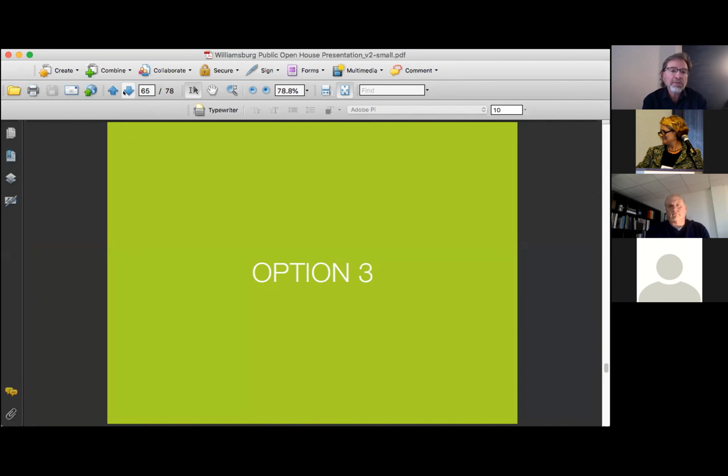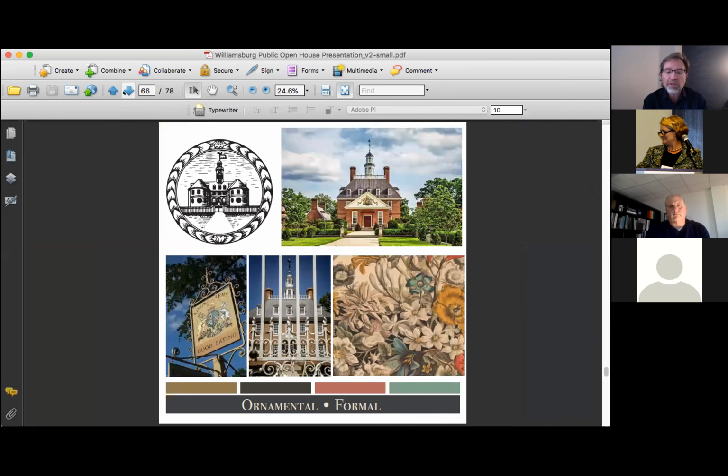The third option, again, we're really inspired by a lot of the things that we see in Williamsburg, but this one has a little bit more of a formal and ornamental look to it and approach. Where the first one was a little bit about the craftsmen and the trades, the second one is more about the city brand. This one is more formal and ornamental.